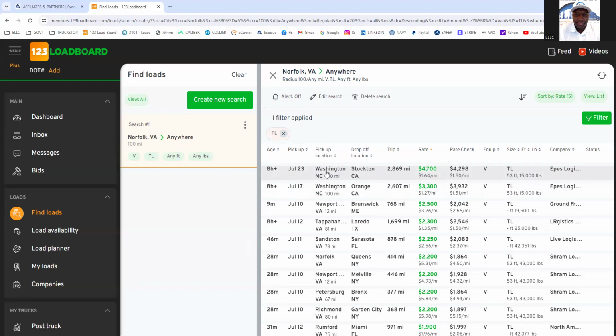That lane, a lane is one pickup location or one shipment, I should say, because a shipment or a lane can have multiple stops. So let me stop there and correct myself. But one shipment is also considered a lane. So this shipment is going from Washington, North Carolina to Stockton, California. It could have multiple stops. We won't know until we open it up, where you click anywhere in the open space and you'll get into it. But here's some information on these columns.